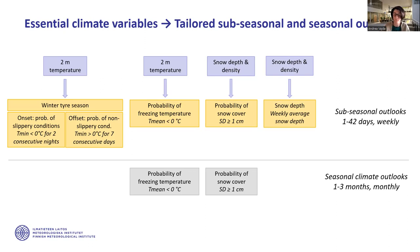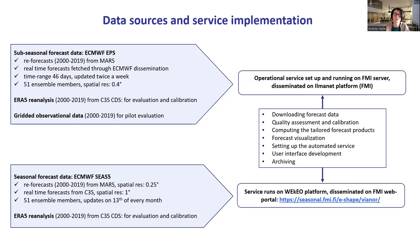As input in service development, we use the models from ECMWF, the ensemble prediction system for the subseasonal forecast data. This was used directly from ECMWF as it is not available in C3S. We use the reforecast for the quality assessment and bias corrections, and the real-time forecast in the operational work. We also use the ERA5 reanalysis data and the gridded observational data for evaluation and calibration of the input variables and the pilot products. For the seasonal forecast, we use the SEAS5 model data from C3S, but for quality assessment, we use the full resolution reforecast data.